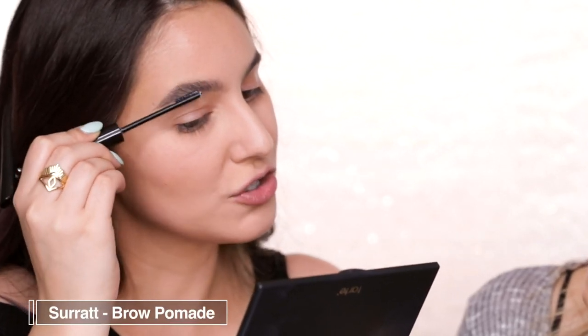Personal space doesn't exist with your best friends. Look at the texture from this. Oh, so much texture. And you gotta frown when you do this, otherwise it doesn't work.